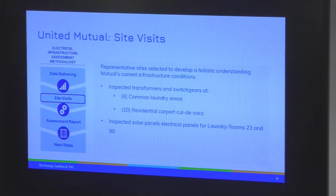And so we inspected 6 common laundry areas, 10 residential carport cul-de-sacs, and solar panel electrical panels for several laundry rooms. And the exact dates of the site visit are listed in the report.